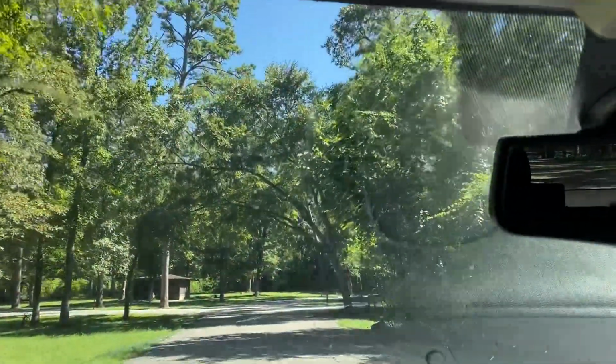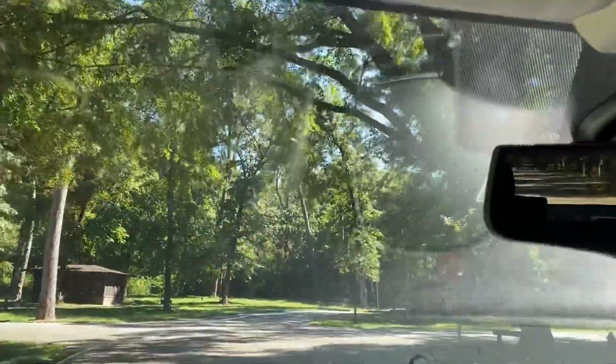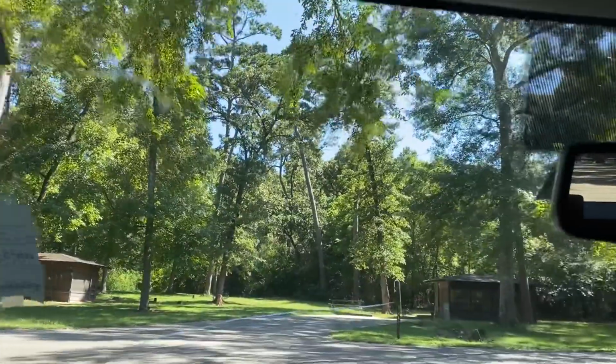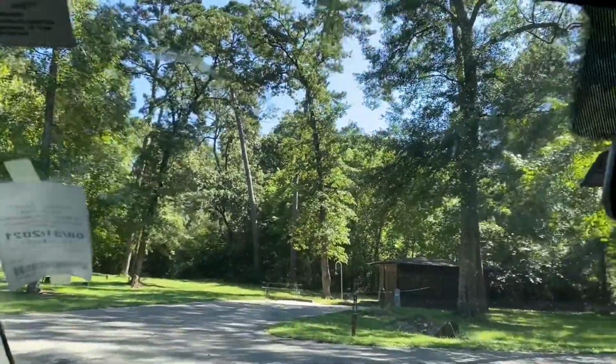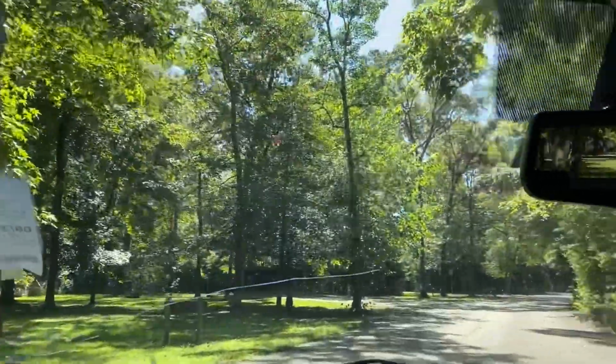A bunch of shelters. That's nice. I want to come stay here. I do too. Bring one of the TVs and a DVD player and have movie night.